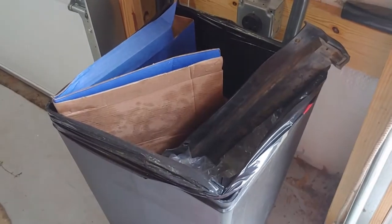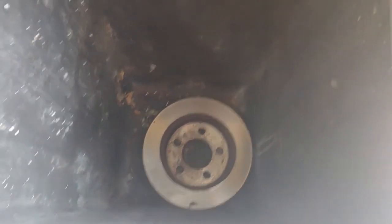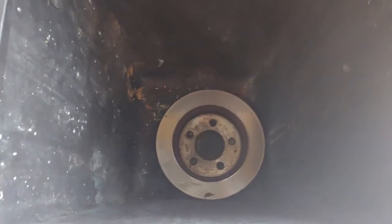Does the wind keep blowing around your trash cans? Well, here's a quick tip that you'll never regret using. Put an old brake rotor in the bottom of your trash can, and it doesn't float around in the breeze.